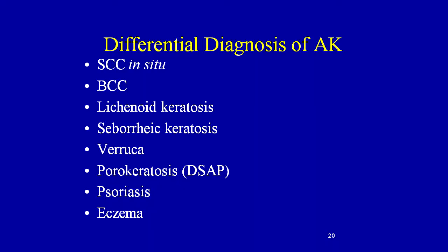Seborrheic keratosis. I have a lot of residents that rotate through my office. The family practice residency sends one resident a month. And if there's one thing that I want them to learn at a very basic minimum, it's how to tell the difference between a seborrheic keratosis and something else. So that's just basic primary care, minimum standard. I'm sure all of you out there are excellent, but I get every single day referrals for atypical moles, and they're just seborrheic keratoses.